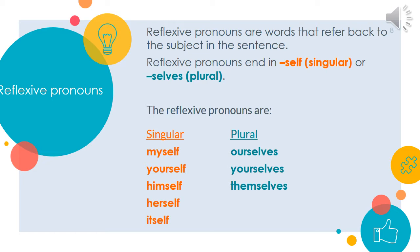Let's quickly learn our reflexive pronouns. Practice with teacher. Singular, we have myself, yourself, himself, herself, itself.